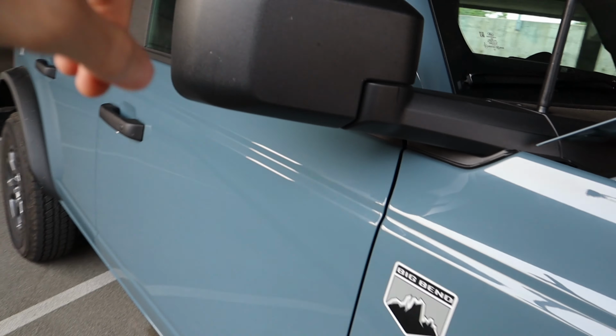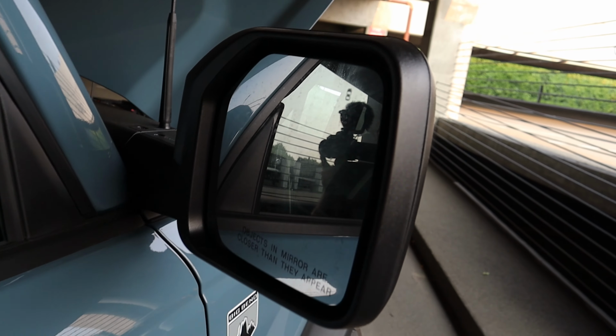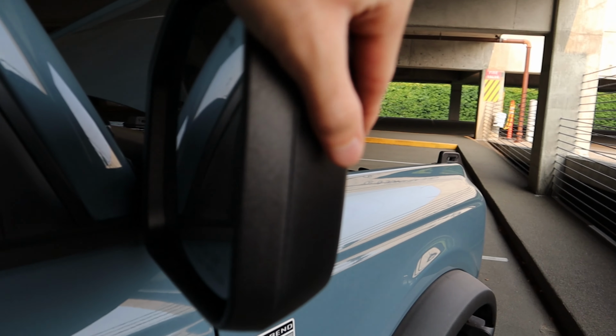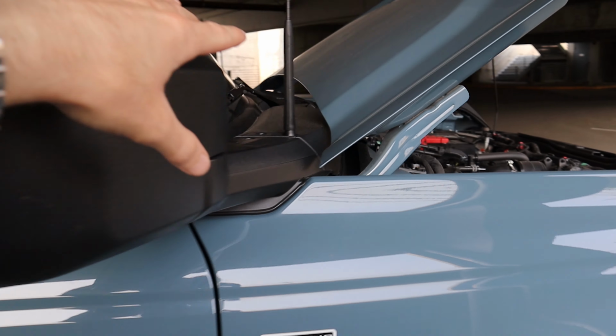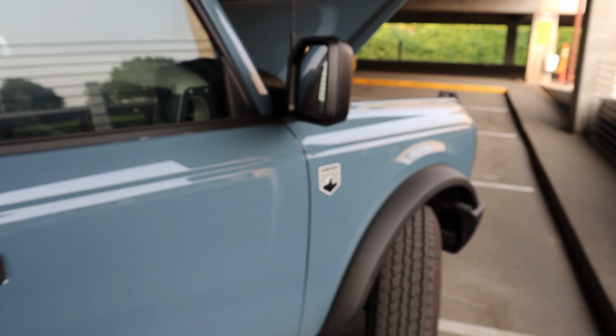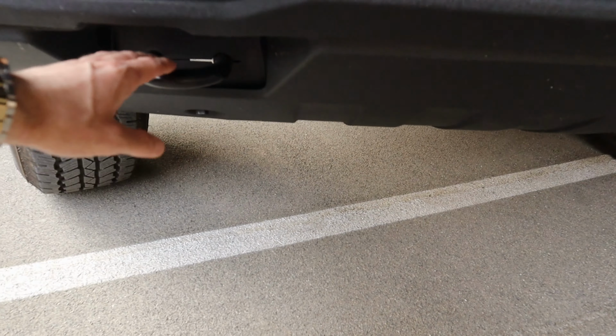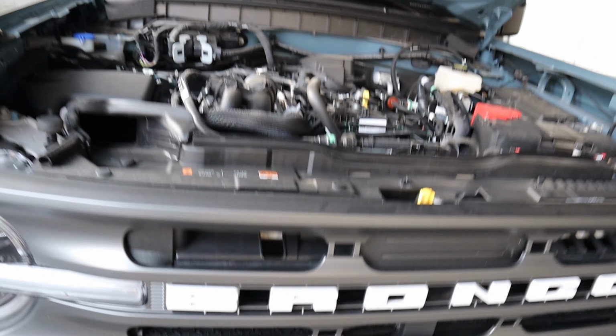You also have power side view mirrors with heated glass. That's included as standard equipment on the Big Bend, and they are manual fold. Nice thing about the mirrors is, if you're not aware, these are attached to the body of the vehicle, so you can take these doors off and still have your side view mirrors. The Big Bend Bronco also comes standard with these tow hooks up at the front. There's 2 up here, and there's actually 1 in the rear of the car.